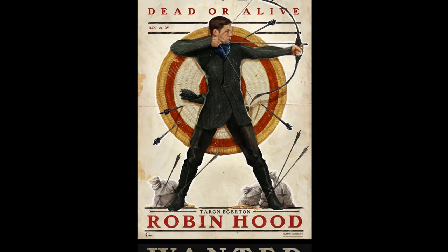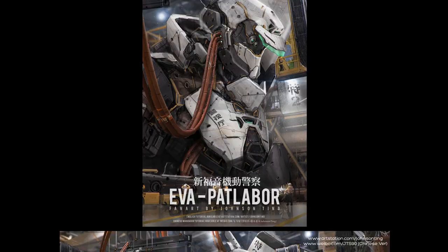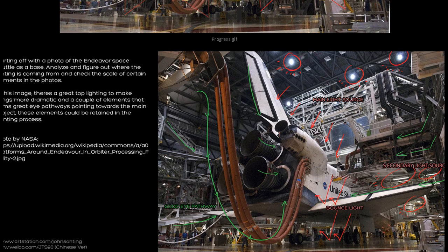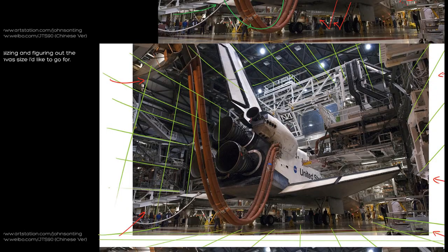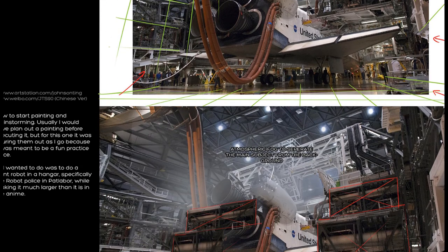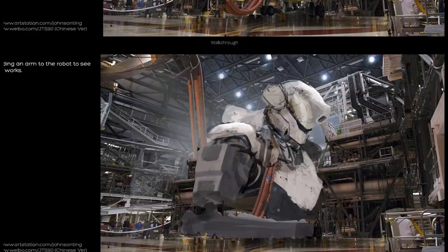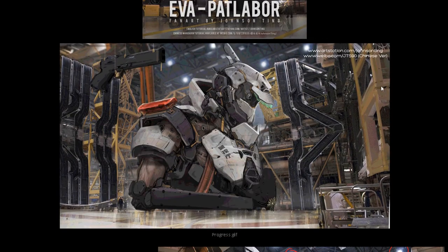So this is a Robin Hood print. Okay. Ooh. So this is an Eva X Patlabor. So it's kind of a mashup of his... Oh, so he did... Wow. So he's showing his process here. So he starts out from a NASA photo. You know what? Let's look at the GIF.